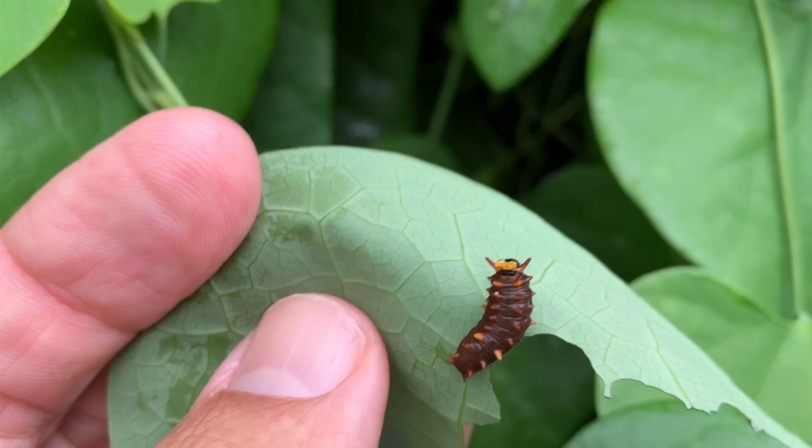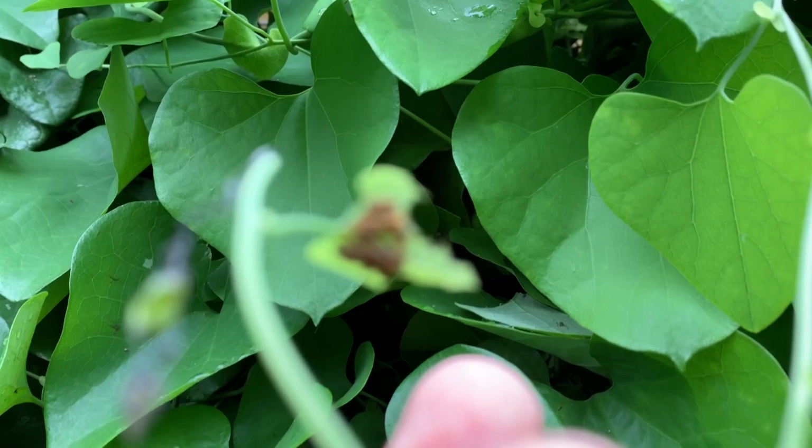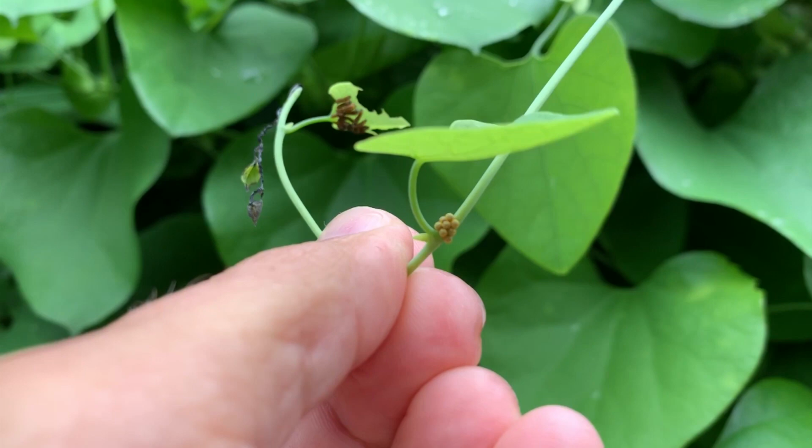Let's see, what else we got? We look around, all right, we got more small caterpillars. Check it out, right here, right in the very tip of this guy. These are very, very young caterpillars, first instar. See how the eggs were laid right here on the tip? They ate and they chewed this stem. Now they're working their way down the stem. And then right here, actually, there's a couple eggs. Actually, right there. So, very good.